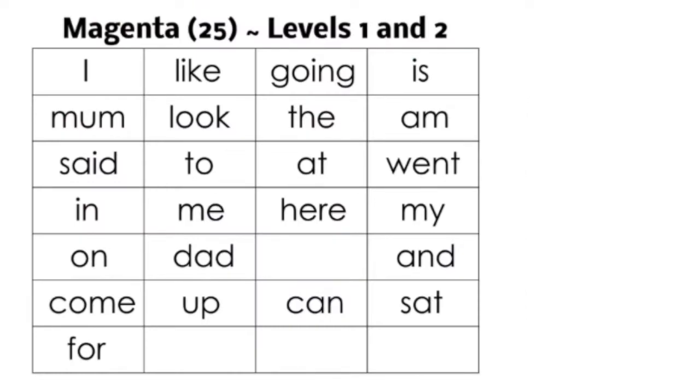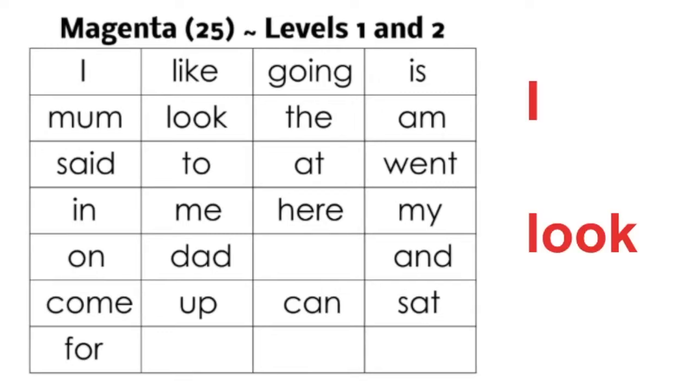This is our sight words. It is in your home learning book. Today we are going to use two sight words from this page. Do you know what they are? We read the book just now. Maybe you could remember. Yes, you are right. We are going to use the words I and look in our writing.